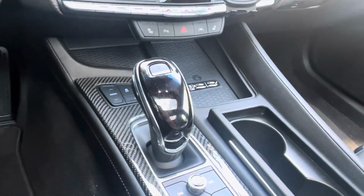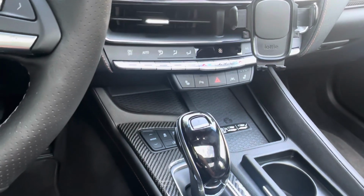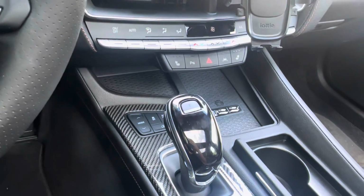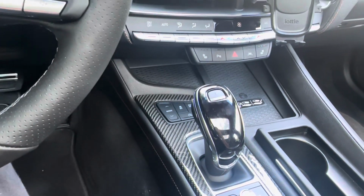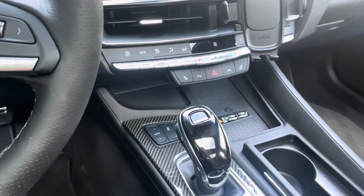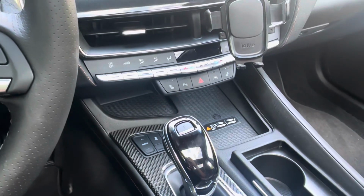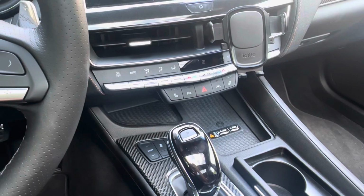Of course, electronic shifter. I'm pretty sure there's like one model where you don't get an electronic shifter. I think it's the low trims of the CT4. You can still get a regular old gearbox, but otherwise you are stuck with an electronic gear shifter, which honestly, I'm not really sure how I feel about it. It could be pretty obnoxious sometimes, but I've gotten used to it. It definitely does take some time to get used to. I'm pretty sure I've done a demo video on how to use this already, but whatever.